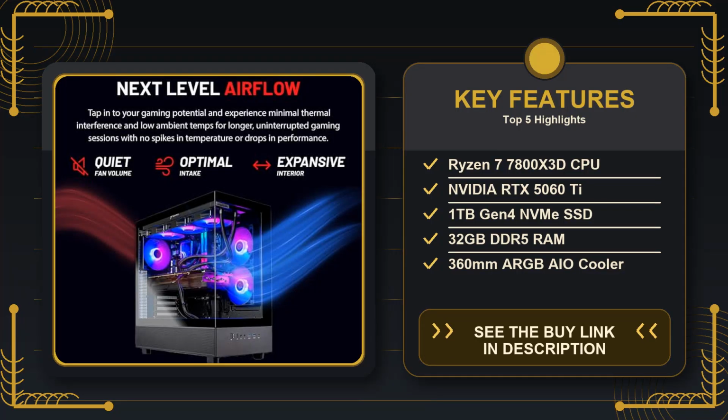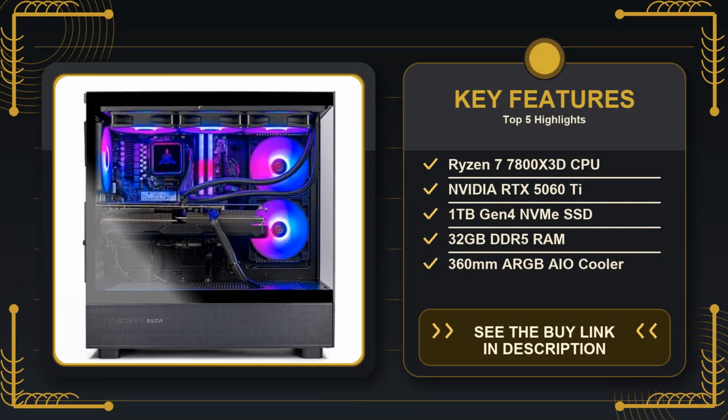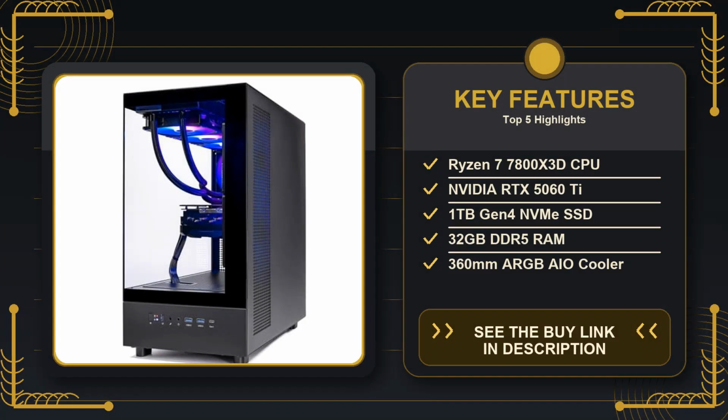Let's talk about the Skytech Azure, a pre-built that's trying to bridge the gap between just another box and the one that actually works for me. First off, the biggest hesitation most buyers have is the fear of overpaying for a system that looks impressive on paper but falls apart when you push it.